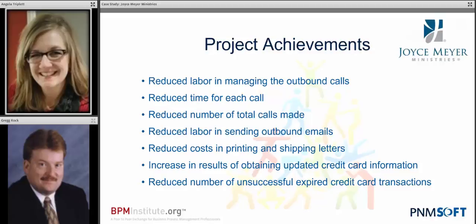The number of total calls made also was reduced, and the reason for that is because 100% of each of those transactions are going through the process. So if we can actually get a hold of our partner early on, they don't have to go through the 5-week process. So we're saving money if we can get a hold of them in that first or second call rather than taking them through the entire process. So as you can see, just the labor alone in the reduced calls and the reduced amount of time per call is significant for us.